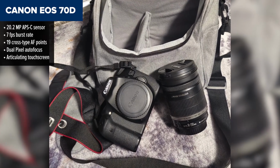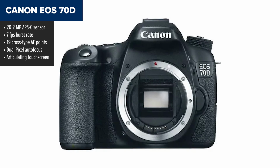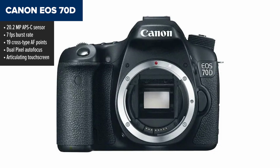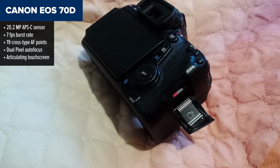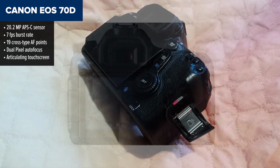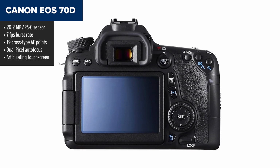In 2nd place, we have the Canon 70D. Yes, it's been around a while, but it still holds up incredibly well, especially if you're into video. Canon's dual pixel autofocus was a game changer when it came out, and it's still miles better than most DSLRs in this price range when it comes to smooth, accurate focusing in live view.